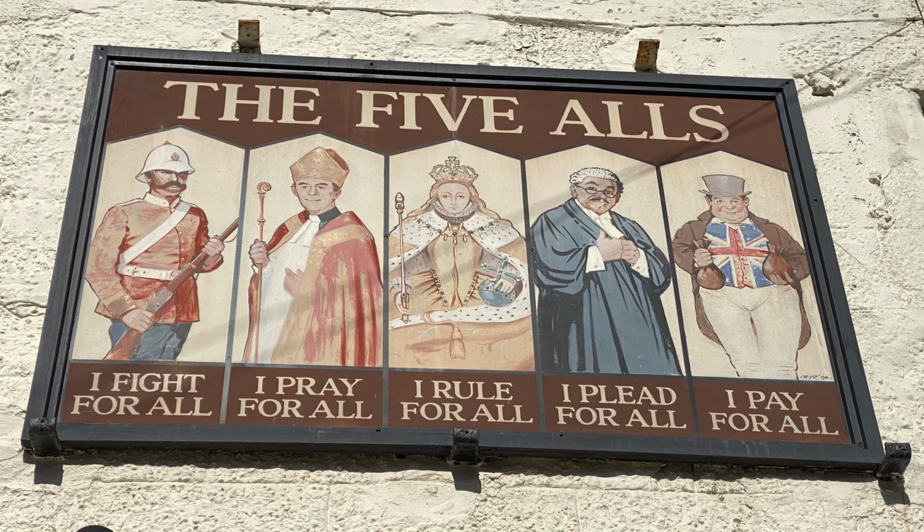If you see the images, the quotes for each would be something like a soldier saying, "I fight for all," a bishop saying, "I pray for all," a monarch, in this case I believe it's Queen Elizabeth I, saying, "I rule for all," a lawyer saying, "I plead for all," and John Bull saying, "I pay for all." I've never seen this before, but apparently there's also a 5 Alls pub in Cheltenham, so I'll have to go find it this summer.